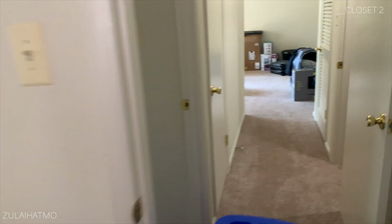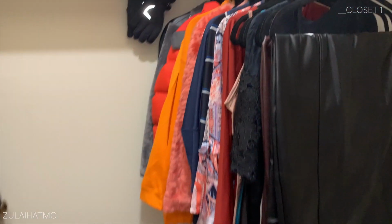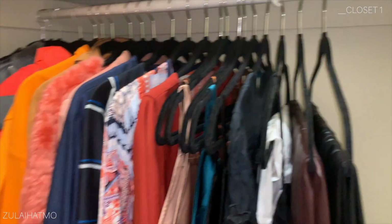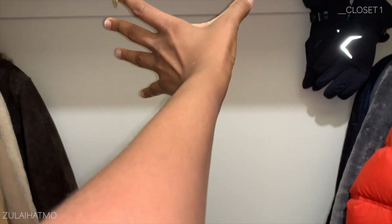But let me take you guys to my second closet. So this is how my summer closet is looking. I already hung all my coats. I'm going to put all my long dresses here. Guys, this green style is so nice. And the middle here is going to be my shoes. All my shoes, I'm just going to line up.